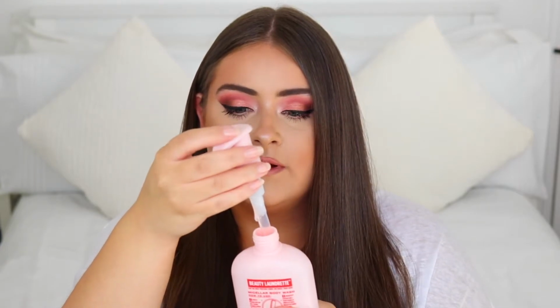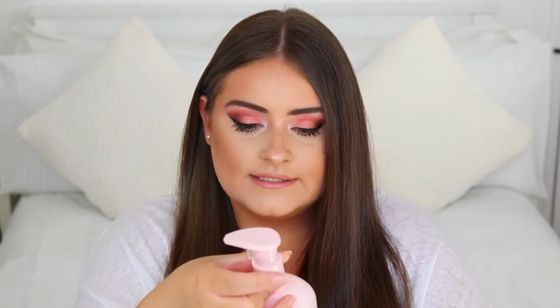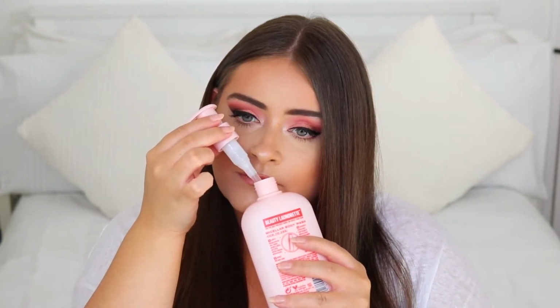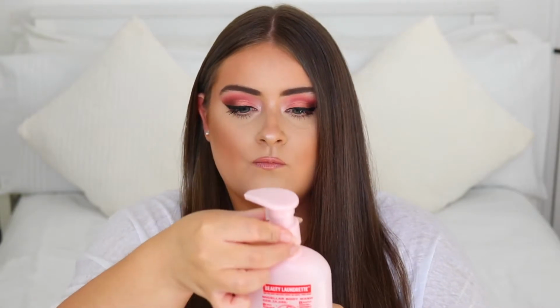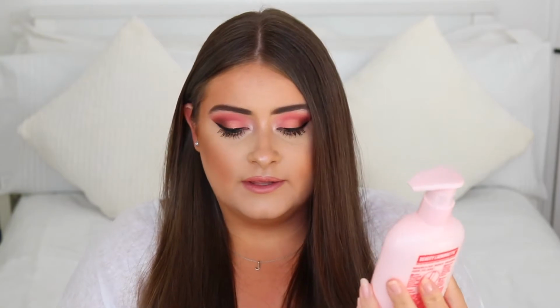Oh, that is really nice. Very, very fresh. Oh, I cannot wait to use this. It just smells so nice. Yeah, really nice. I'm happy with the scent of that. I love the packaging for this, really cute, and we have a pump action at the top here, which is great. So yeah, very excited to try this out. And let's see, this is worth £6. So yeah, really excited to try this.